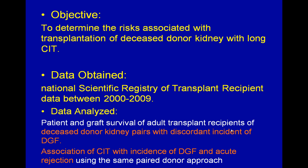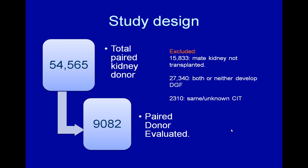So they are comparing the paired kidneys. What they also tried to do was to find out the association of cold ischemic time with incidence of delayed graft function and acute rejection using the same paired donor approach. So the study design: through the SRTR data, they found that 54,565 paired kidney donors were identified. Out of those 54,565 paired kidneys, 15,833 paired donor kidneys were excluded from the study because the mate kidney did not get transplanted.